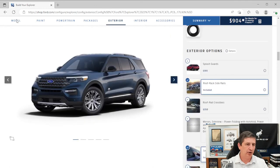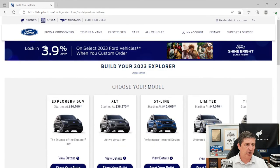If we move on up here, you can see right now, lock in 3.9% APR on select '23 vehicles when you custom order. So right now they're actually running a special rate. So when you order from that local dealer, you can lock that rate in if you want to, and know how to honor that. So we know how to do that here at Law MacArthur. So make sure your dealership knows price protection and how to lock in rates for you.